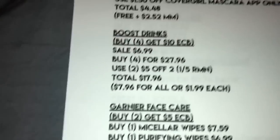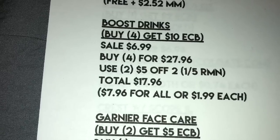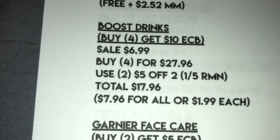Now the next deal is going to be on Boost Drinks. They're going to be on a great promotion for buy 4, get a $10 Extra Buck.